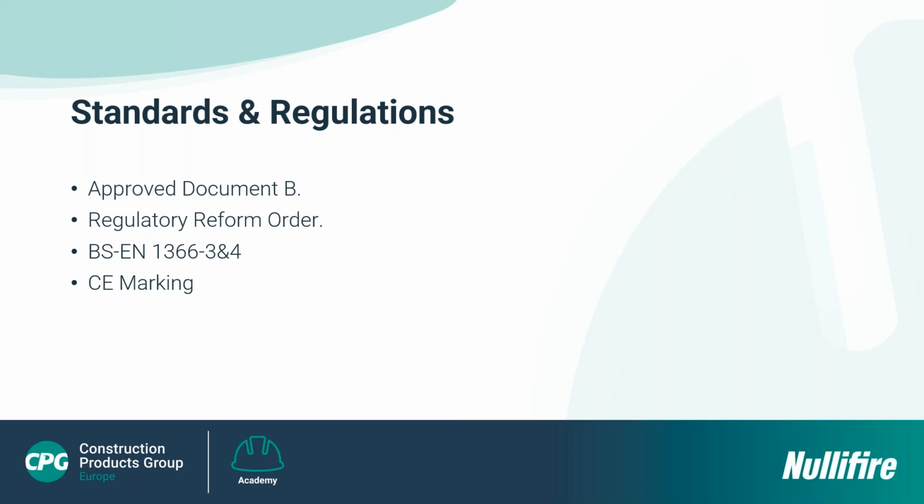And then you've got testing in the UK according to BS 476 parts 20 to 22 for load bearing and non-load bearing fire seals. That's been replaced by the unified standard of BS EN 1366 parts 3 and 4, for penetration seals and then linear gap seals respectively. They're basically the standards products are tested against to conform compliance.